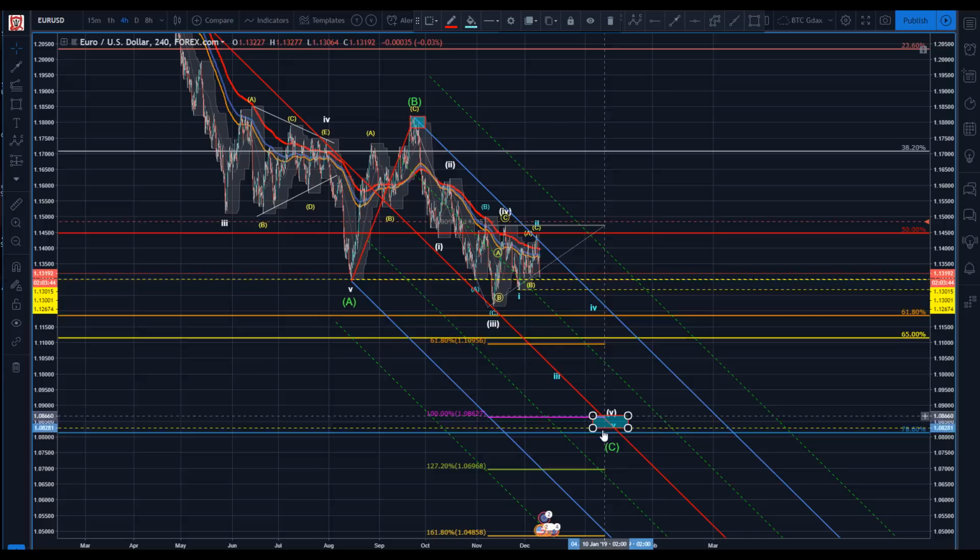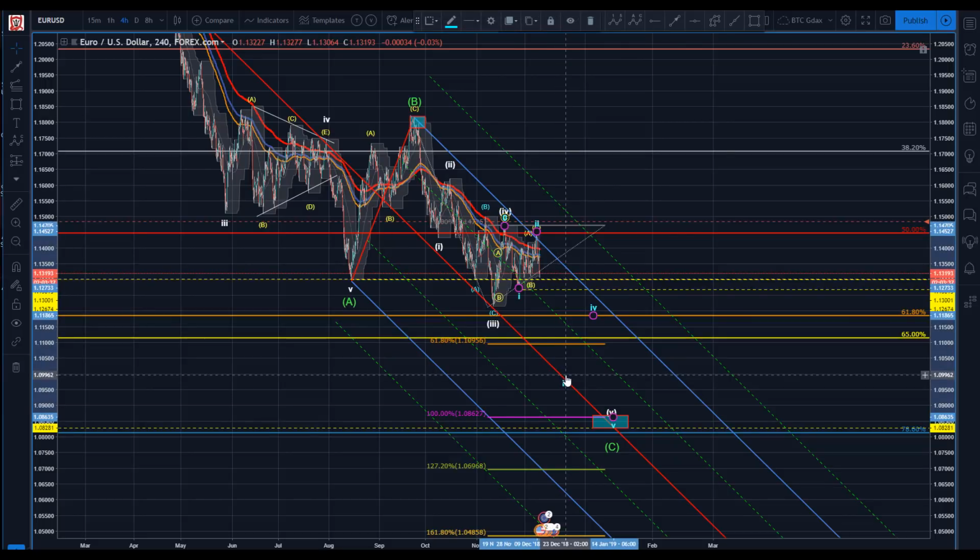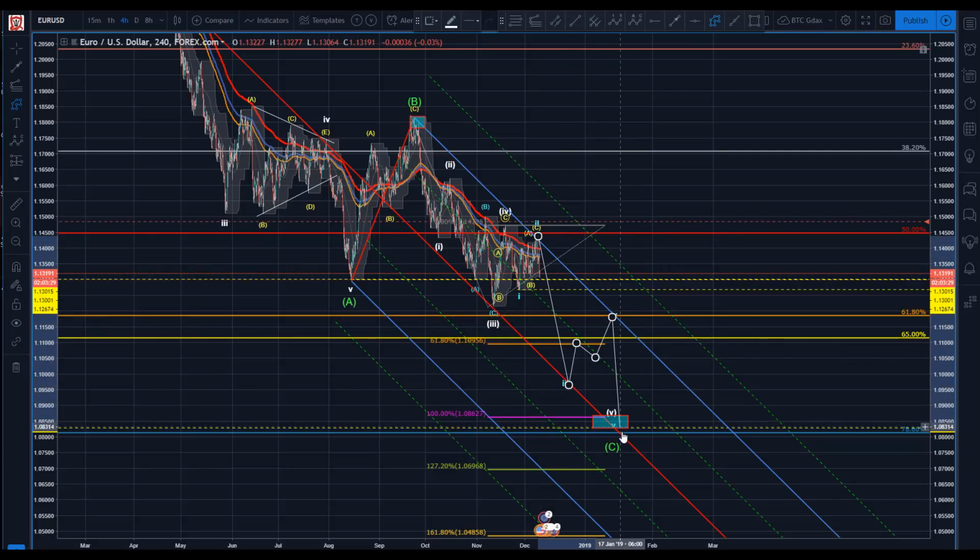Now that's a long way down, and that would be sometime in January of next year. So it's not out of the realm of possibility that we could be following just this very path. So we'd come down 3, A, B, C into the 4 to get the upper parallel, and then come down here and finish, right? Could be lower. We're just trying to eyeball it here.